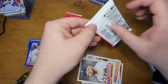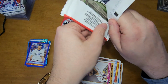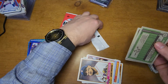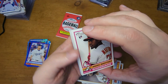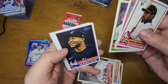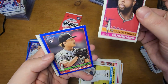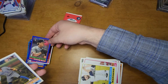Down to the last two packs. Some of these packs, the way they rip, it's kind of weird, and others normal. But Angel Martinez, Zebby Matthews, Lance Lynn, Xavier Edwards, Mitch Haniger, Carlos Santana on the chrome, Drew Thorpe on the blue border, and Jonathan India.